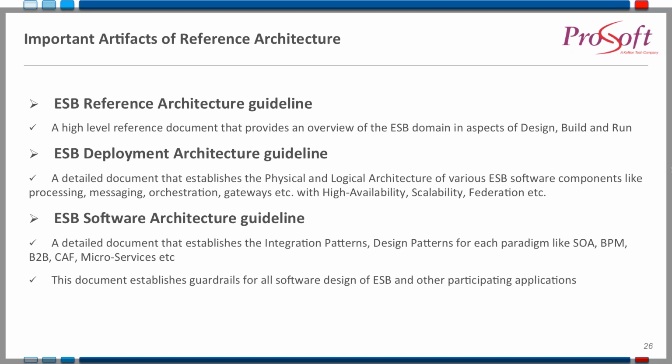So as I said, the reference architecture document is typically a high-level document that provides an overview of the ESB domain in the aspects of design, build, and run. Usually this document is for analysts and business users and PMO who have not carved out the requirements yet to a level that, yes, we know what integration requirements are, what application requirements are, and what the end-to-end requirements are. This guideline document is the one which will allow the analysts and the architects to introspect what can be done in the middleware and integration layer, and thereby being able to carve out the original business requirements into integration requirements.